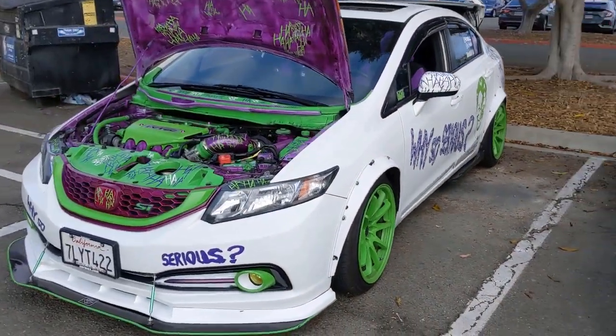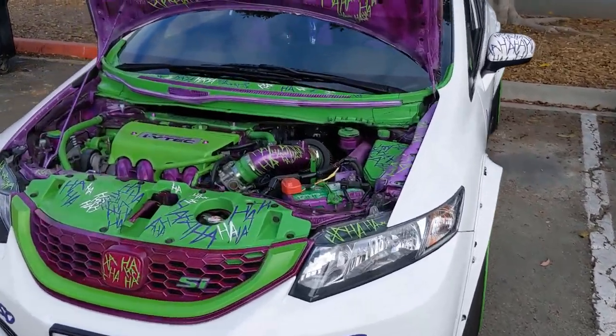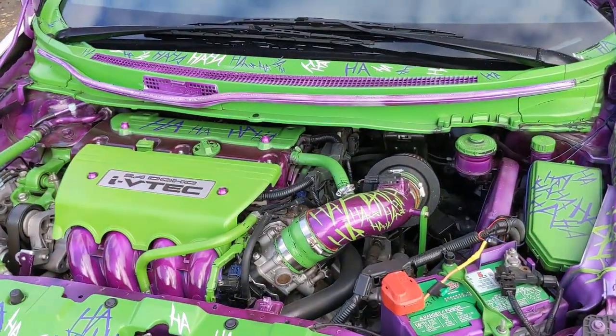Joker Civic, that's fucking sick. Why so serious?